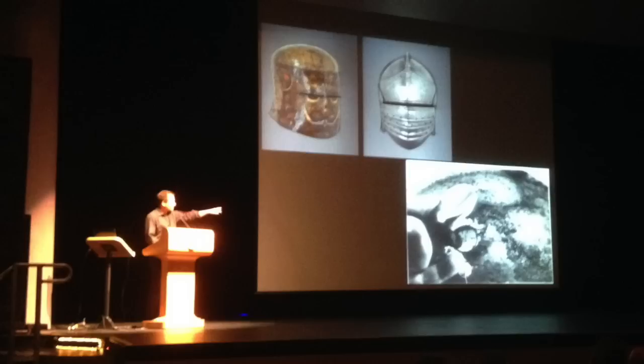So what are the implications of that? The implications are that when a 15th or 16th century person sees one of these shiny armors, it's meaningful. It's powerful. It says a lot about the person inside. And they're not going to be as common as we often perhaps imagine.